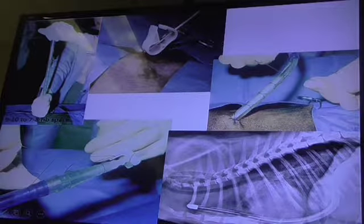Let's see, this is showing chest tube placement. We'll do this in lab in the spring. That'll freak y'all out.